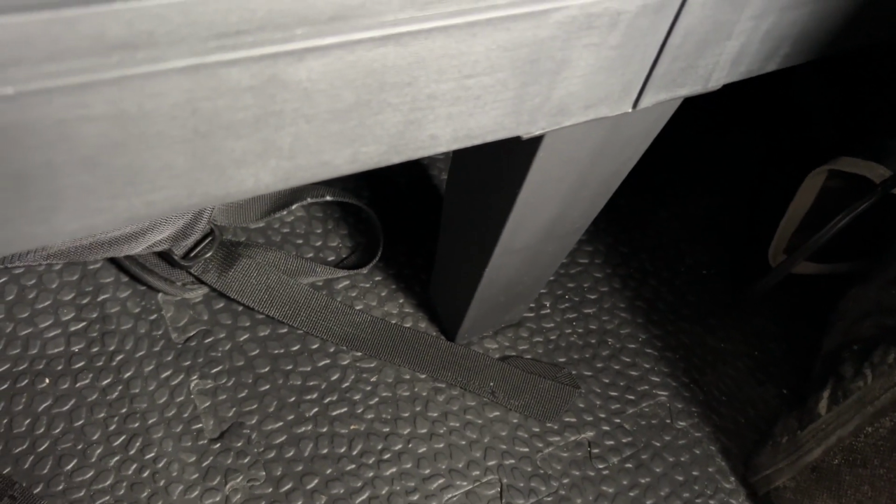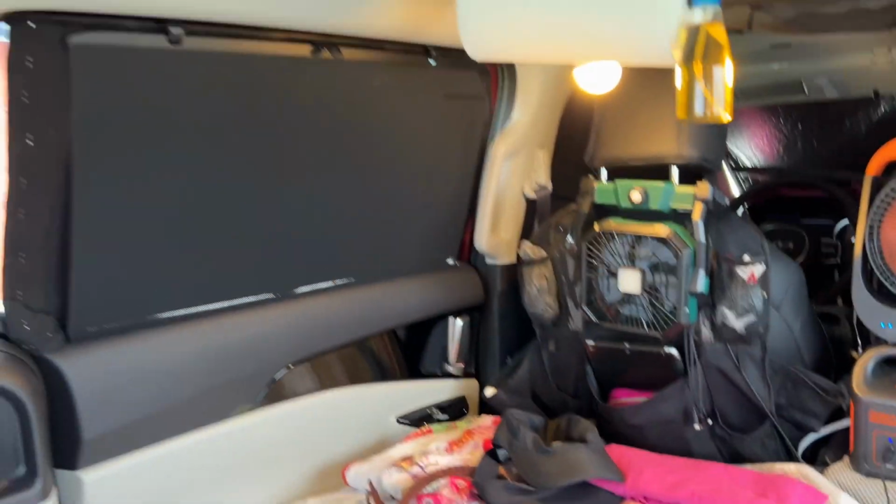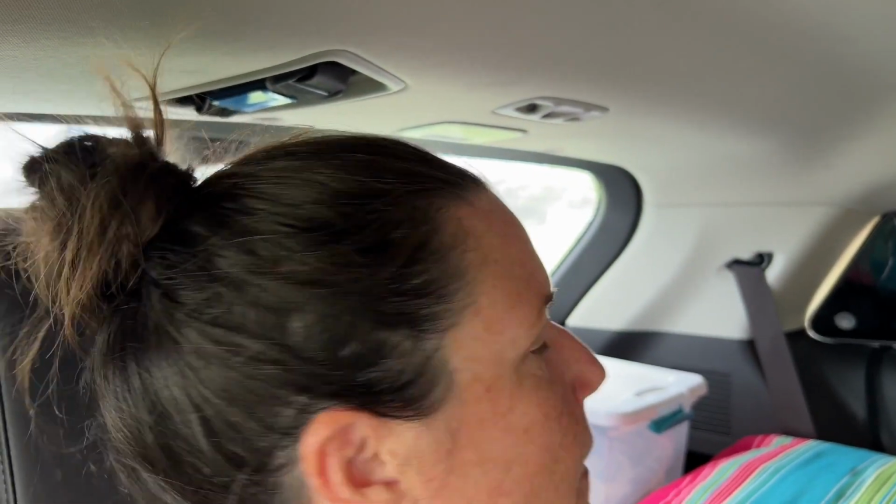So that fits nicely, not too much room, but enough. I know that's a comment from many minivan campers and SUV campers, is the space underneath the bed. And sitting up in this chair, I have plenty of room. I've got this much space for my head, so I don't feel restricted. When I'm on the bed, I can't sit up, but I'm still comfortable enough.